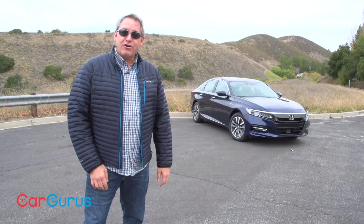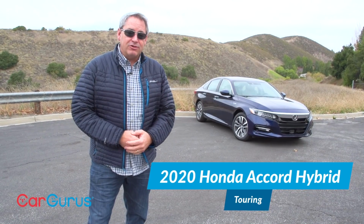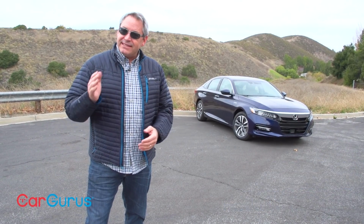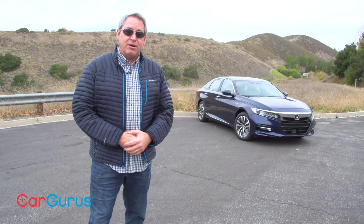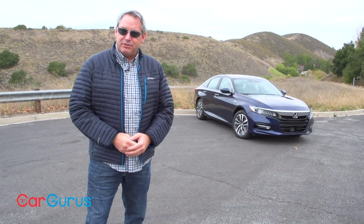Hi, I'm Chris Wardlaw for CarGurus, and this is the 2020 Honda Accord, one of the best family cars money can buy. It's roomy, it's safe, it's affordable, and it's remarkably fun to drive. You might even find it attractive, though I realize some people don't.